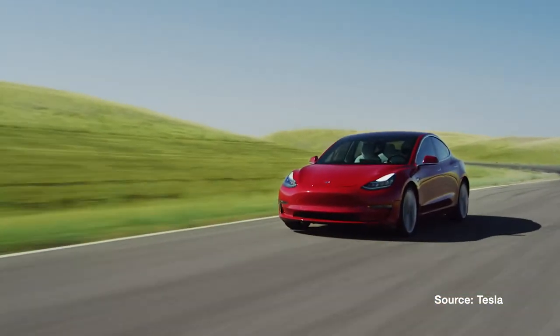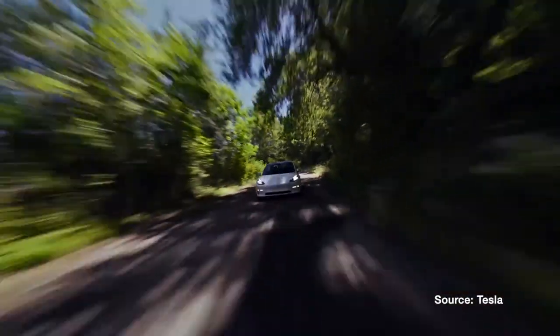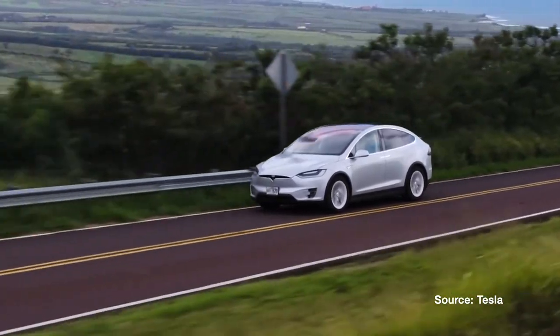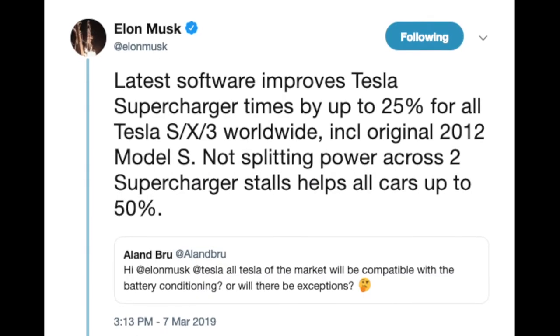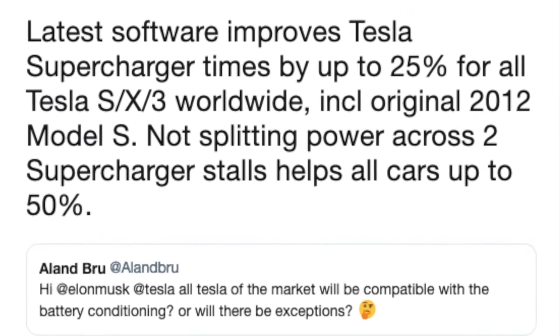For now, Tesla is only launching V3 to work with the Model 3 because there are so many on the road right now, but the Model S and X are getting software updates in the coming months to improve charging times as well. Elon mentioned in a tweet that even the original 2012 Model S will see improvements with V3.